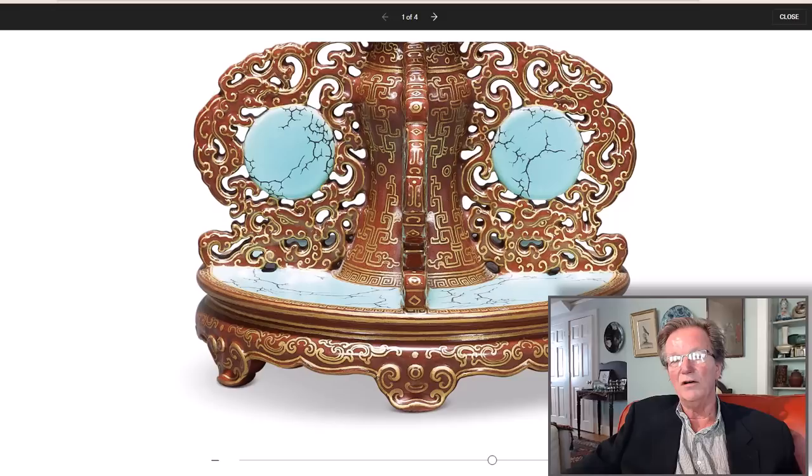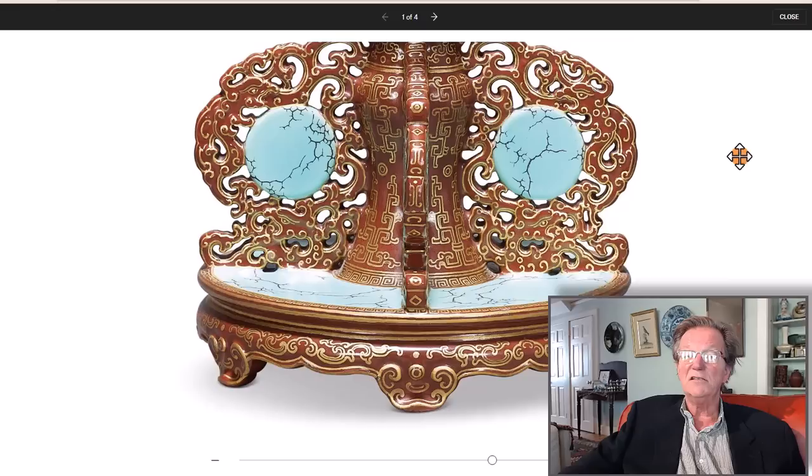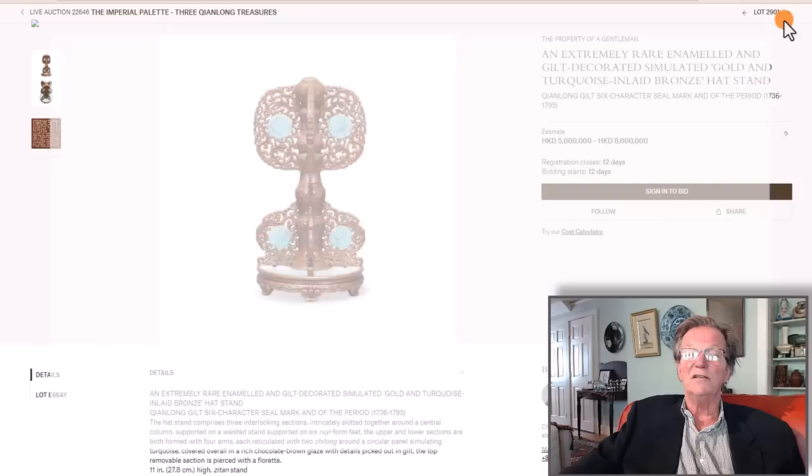Vases serve a real function too. You know, they put flowers in them and all that. But this is a very interesting example to me. And it's the one I personally would pick.